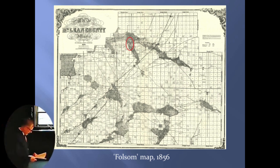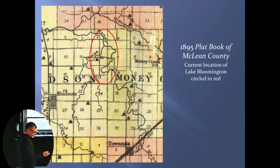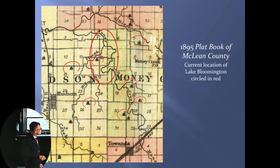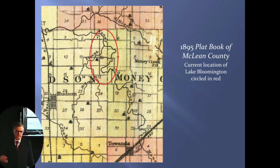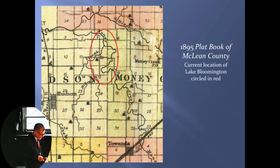This is an 1895 plat, so we're jumping ahead. I've circled again in red the general area where we are today, Lake Bloomington. Notice all the schoolhouses. These are all schoolhouses. Each township at one time had six to nine one-room schools because children literally had to be able to walk to school. And the rural reaches of the Corn Belt were much more populated back then than they are today. So I've circled in red again this general area.